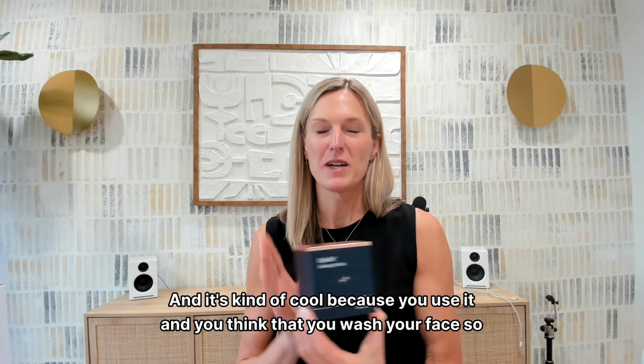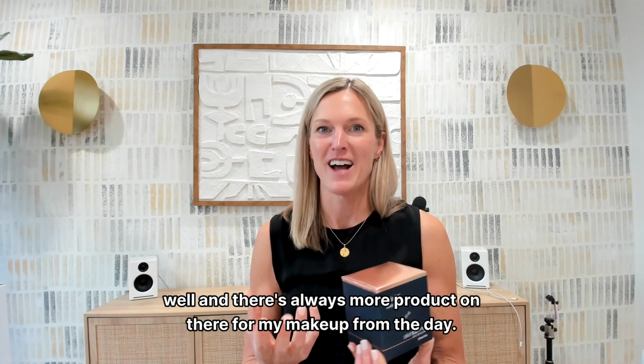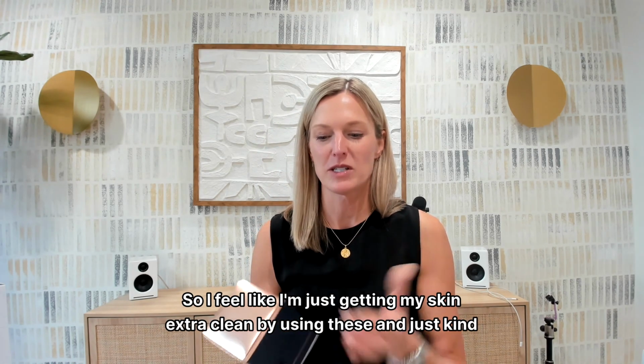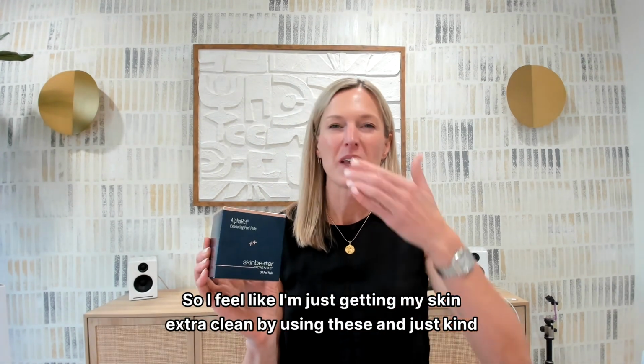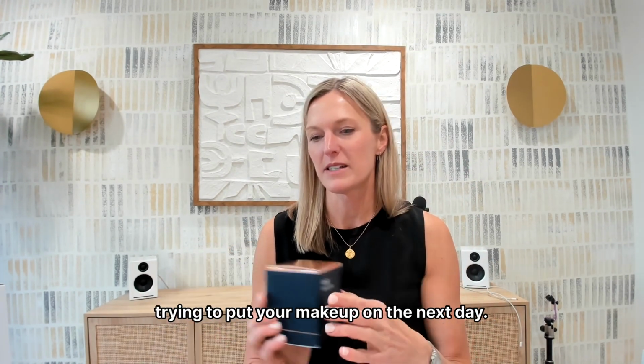And it's kind of cool because you use it and you think that you washed your face so well, and there's always more product on there from my makeup from the day. So I feel like I'm just getting my skin extra clean by using these and just getting rid of dead skin and things that kind of clump your makeup when you're trying to put your makeup on the next day.